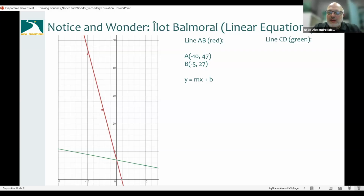What does m represent? At that point, you hope they'll tell you the slope. Great. The slope, excellent. How do we calculate it? Well, we do the difference in y's over the difference in x's. I'm not going to go over the details right now of this, but basically we get a slope of -4, which makes sense for the red line because it is decreasing. It's going down towards hell.